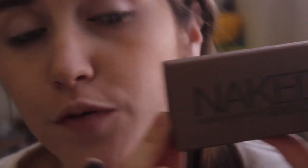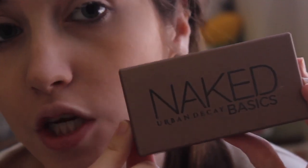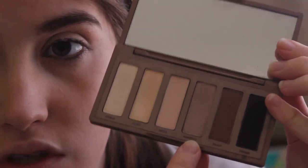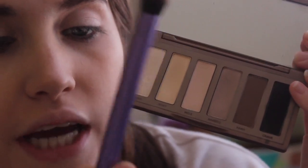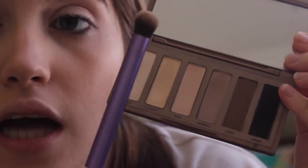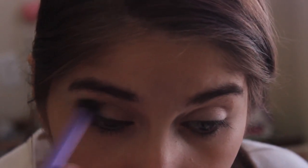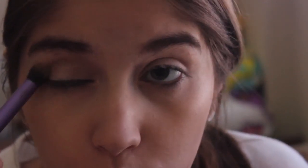I'm taking my Urban Decay Naked Basics. This is just the original Naked Basics palette. I'm going to take the shade right here called Naked 2, which is a nice matte light taupey shade. And this Real Techniques, this is the Deluxe Crease Brush. And I'm just putting that color in the crease, running it from outer corner to inner corner, just giving a little bit of depth. Honestly, these two shadows are just really natural and they look really, really pretty together.